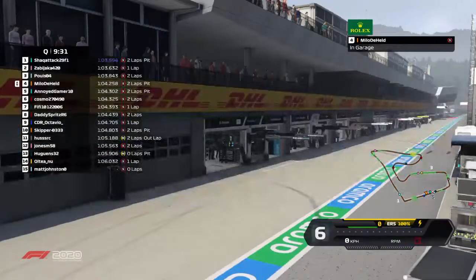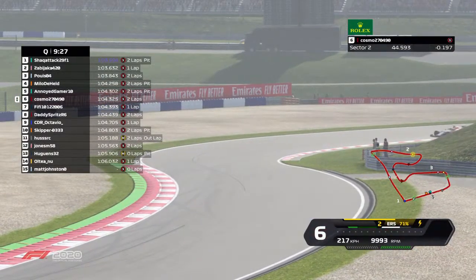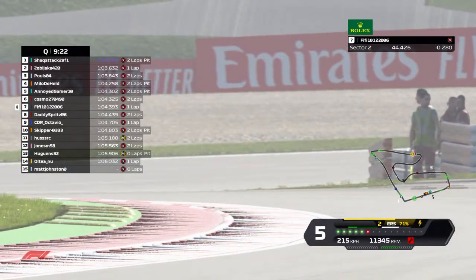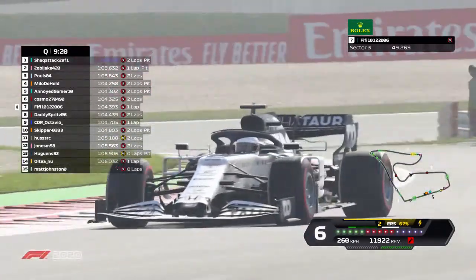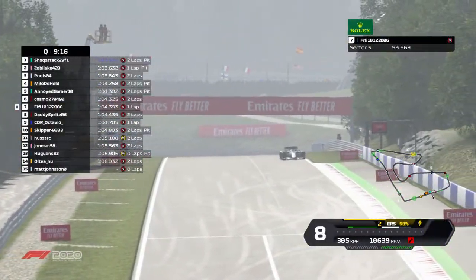I don't think Pui's time would have been good enough to be ahead of the Racing Point driver, but Cosmo's finding time, and he's invalidated as well. As drivers start to push the limit, Fifi, 2 tenths of a second up now. Can he find the time? Needs to find a little bit more to join the 1:03 club.